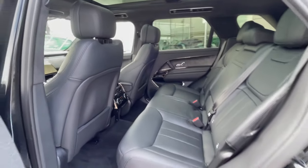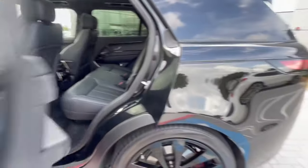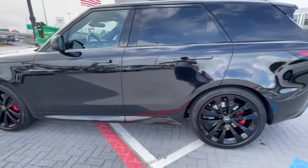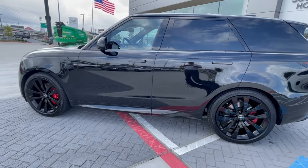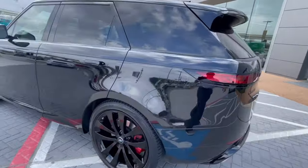This back seat is the same legroom as the old full-size Rover. And the reason it's that way is because you have a 2-inch longer wheelbase on the new Sport. So it's 2 inches longer than the previous generation Sport. It's a big deal, guys.